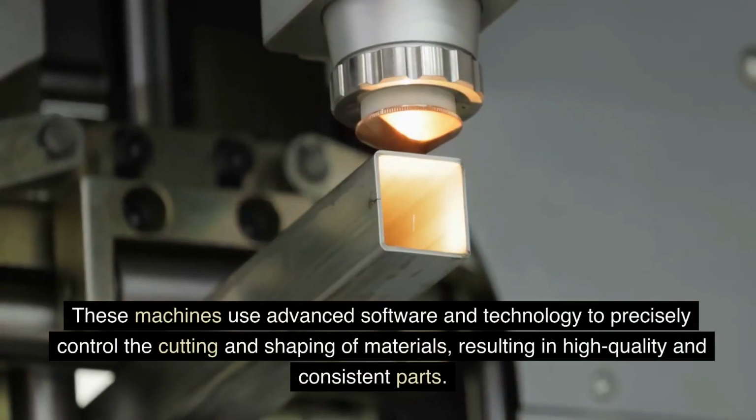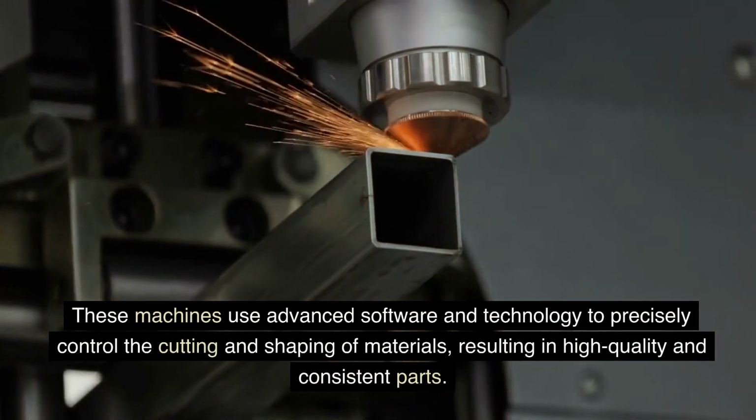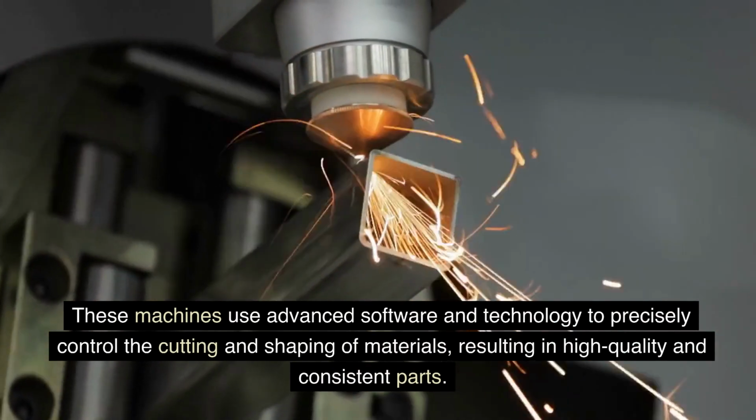These machines use advanced software and technology to precisely control the cutting and shaping of materials, resulting in high quality and consistent parts.